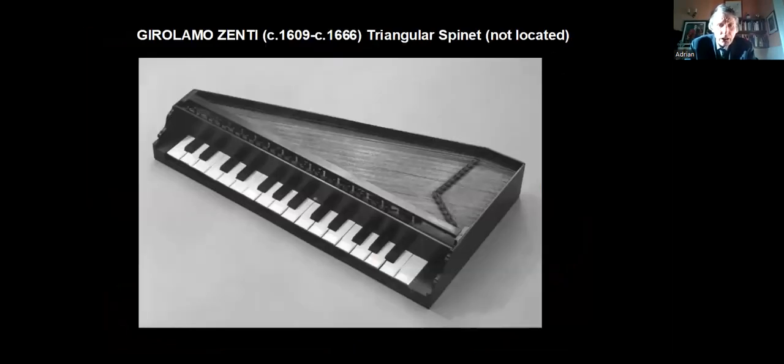So moving on to the spinet, it's really actually a smaller version of the harpsichord, but more limited, and it starts off in sort of triangular form. Girolamo Zenti, we met already, sort of the international figure, produced some, and this is an example of his sort of 16th century. But he also devised the bent side spinet with the curved side, where you could have great space for putting in the strings, but still keeping it very tight, because obviously you're running alongside the keyboard rather than away from it.